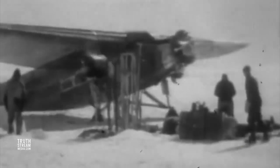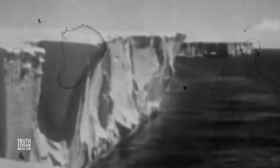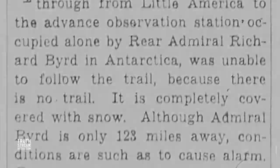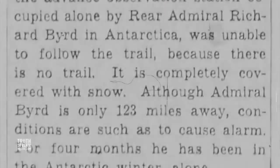Byrd's second 1934 to 1935 expedition focused more on weather. Publicly, the expedition was mostly known for Byrd's dramatic wintering in alone at a meteorological station where he nearly died of carbon monoxide poisoning from a poorly vented stove, yet he lived to publish a best-selling account of it.